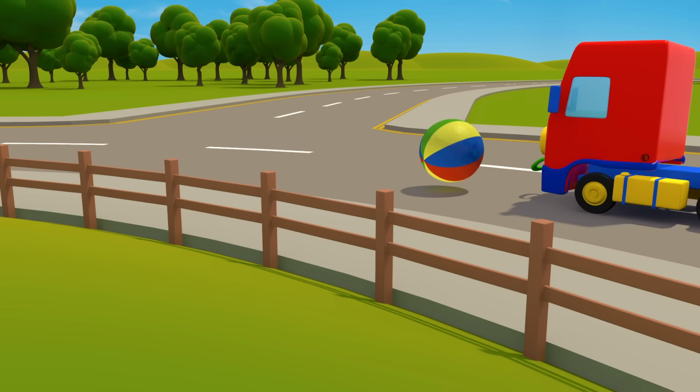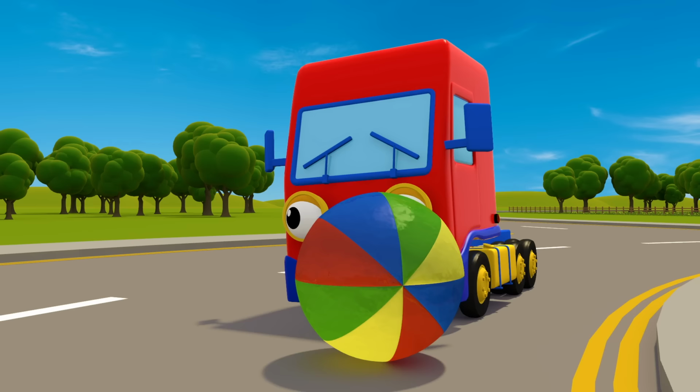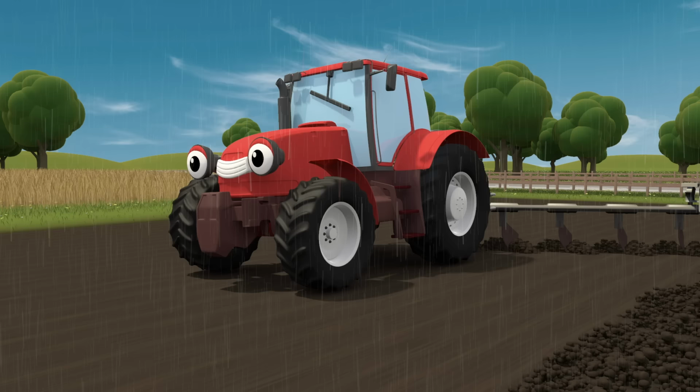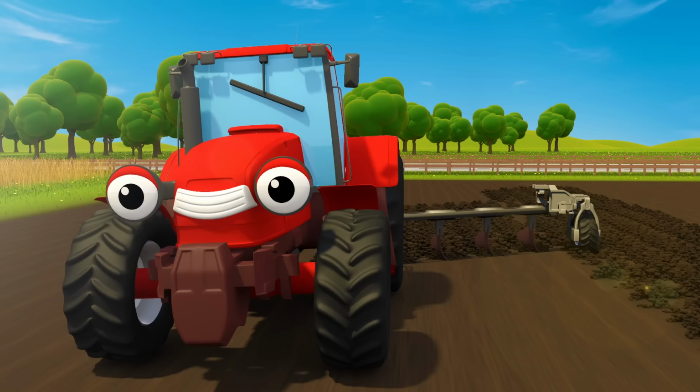Chase, chase, chase the ball round the roundabout. If you want an ice cream, take your dummy out. Plow, plow, plow the field through the rain and sun. After such a long day, a bit of fun.